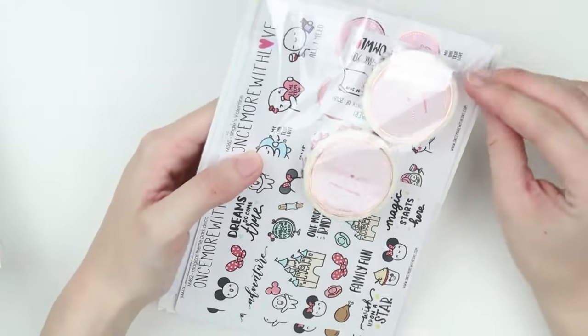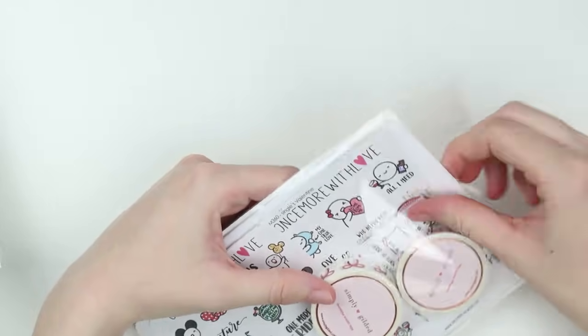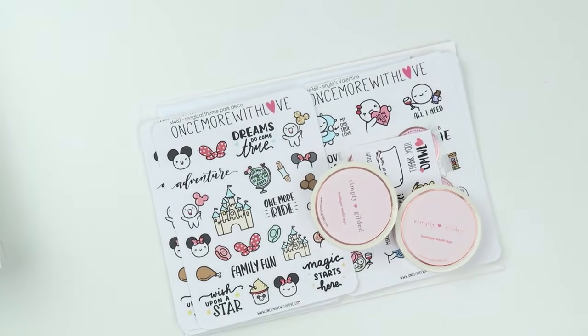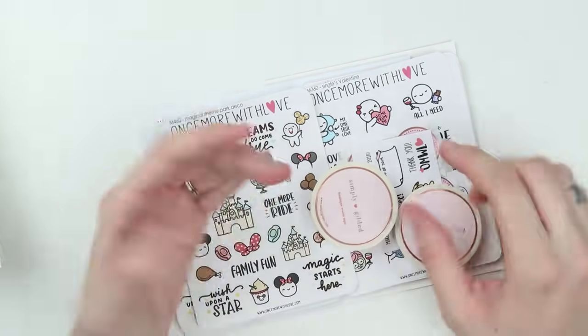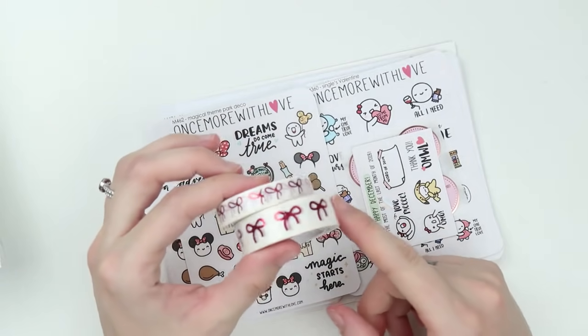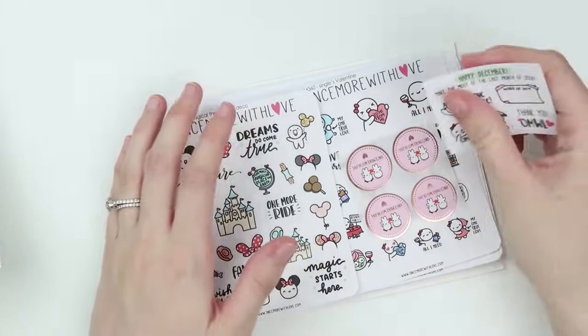And I did also get her collab washi with Simply Gilded, which I felt like I needed. I have all of the white with various foil color bows. I have the white with champagne gold, rose gold, silver, and holo. So I figured I should get the white with the Once More With Love red, right? So I just got those. I really love it. So that was kind of the main reason I ordered.